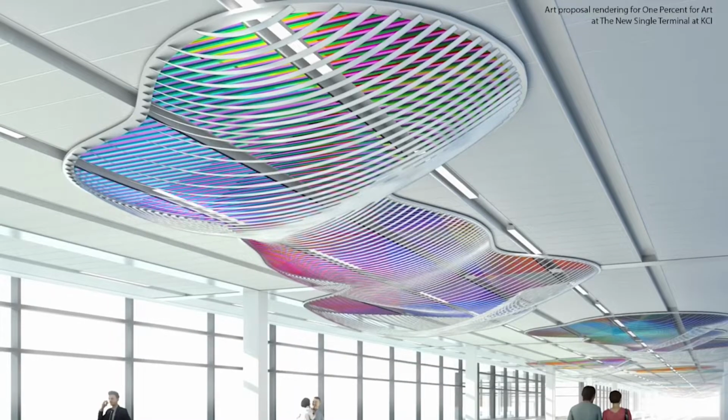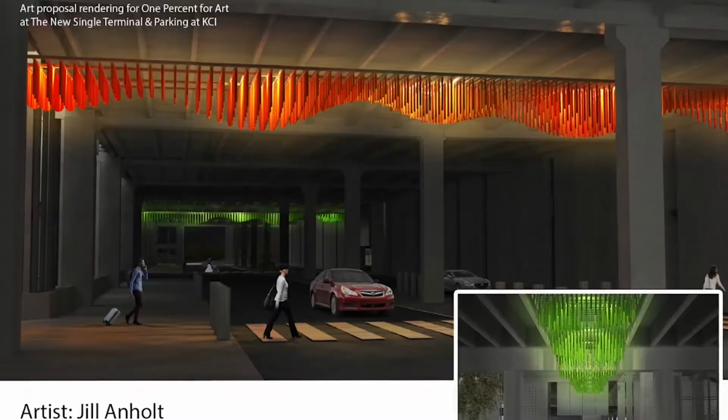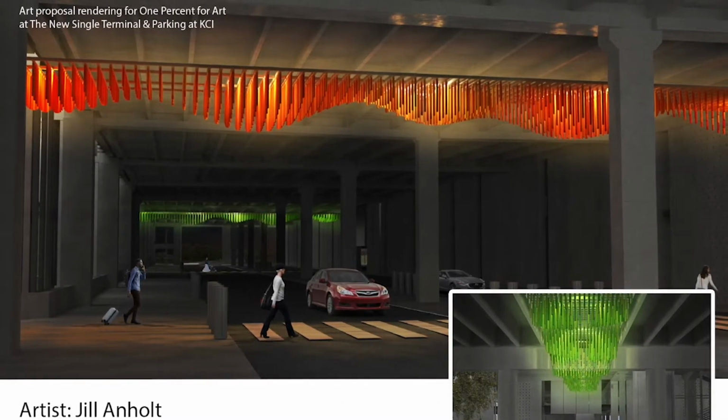An example of that is the new KCI single terminal and parking garage, which will open in March of 2023. And so the art that's being funded as part of that project is part of our legacy 1% for Art program. The other program comes from the GOKC initiative that was passed by voters in 2017.